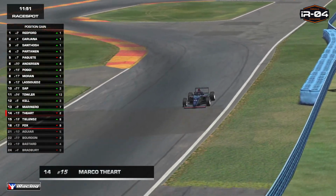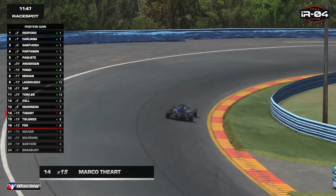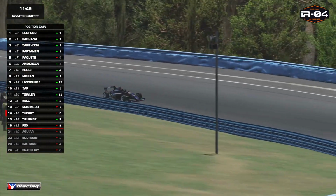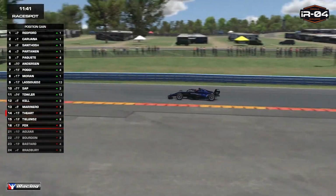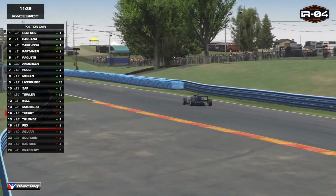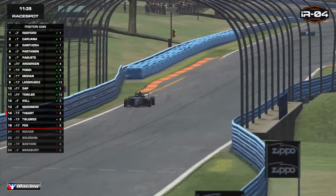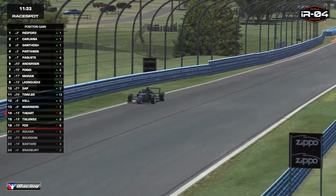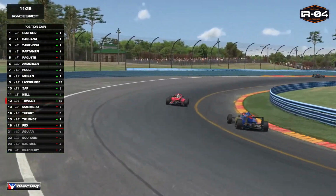Once again, I think this is the number 15. Oh no, it's not. It's third going round in the 15 car. That's the exit of that chicane, which has proved to be quite a tricky part of the circuit. We've seen a number of incidents there in the last couple of minutes as well. Of course, in these cars, tire temperature is a massive factor, but is it just the challenge of confidence and the amount of speed you think you might be able to carry through that chicane that just gets the better of some people sometimes?